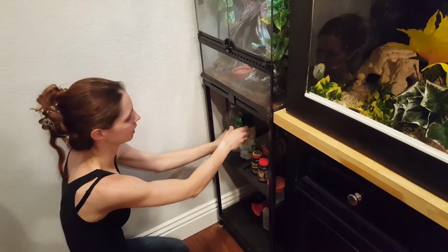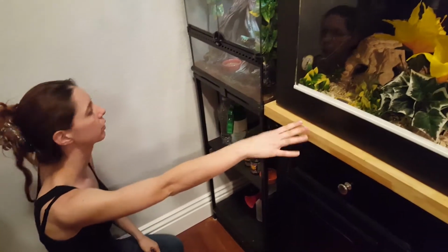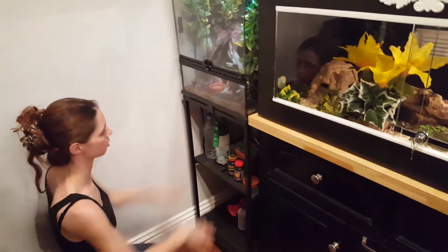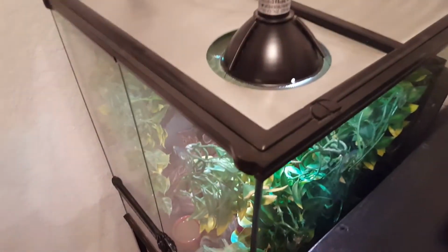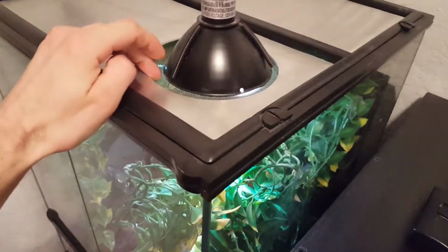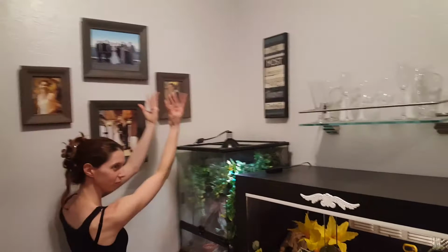So everything he needs is right here, as well as all the electrical from Eclipse's enclosure and his enclosure. All their timers are sitting on this shelf as well. Also, one of the things about this enclosure, it lets out all the humidity, so I CNC plasma cut these aluminum top covers to fit all the gaps.